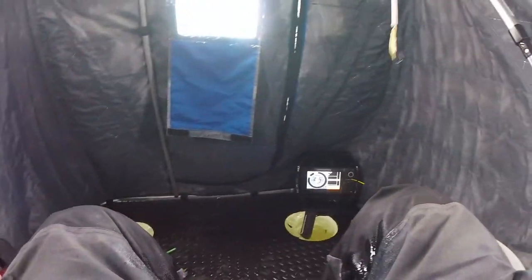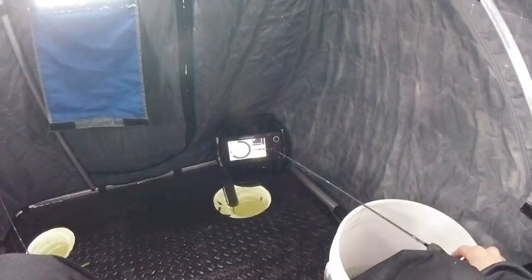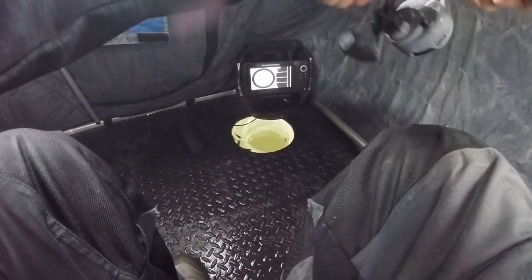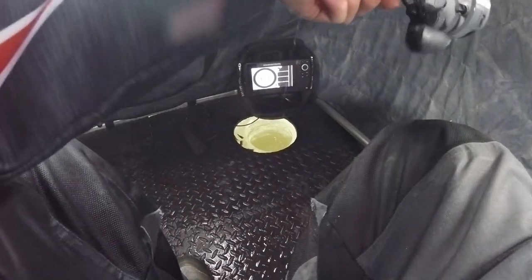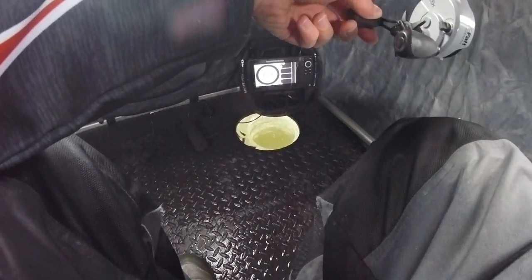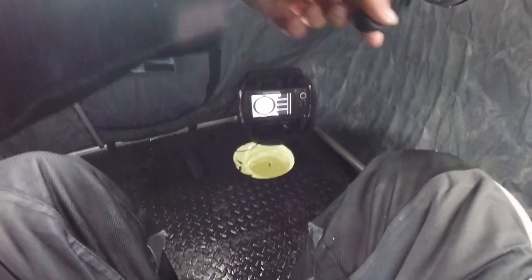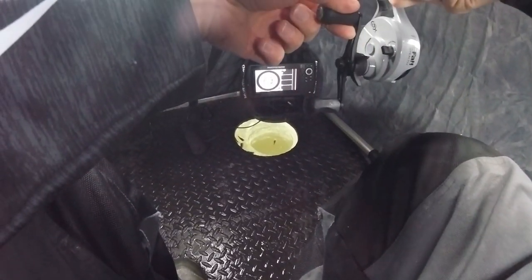Little update, 2:30. Still going at it. A couple hours from prime time. Hopefully she picks up. It's been a pretty slow day. Nice fish. Bit like a cat though. That's a catfish. Big pus fish.